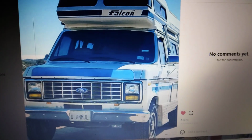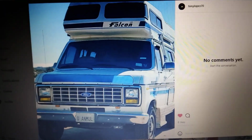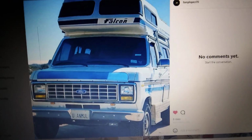And then the last person I want to see get the lift is my friend here, Tony Lopez. He messages me almost every day, I think. All we do is geek out about lift kit talk. So yeah, he's saving for a lift too, for his brick nose old body style Econoline.